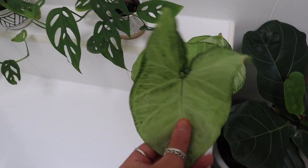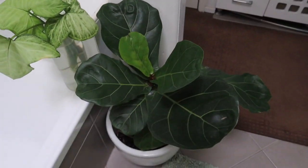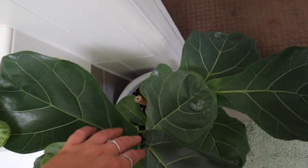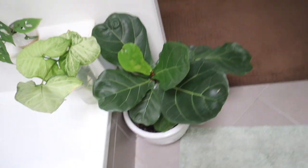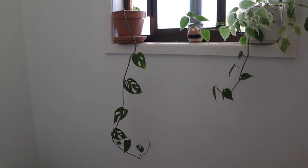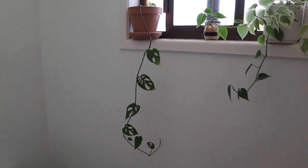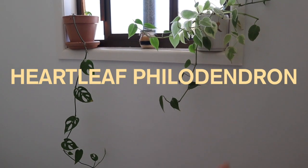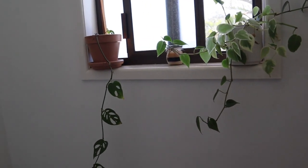I've got some arrowhead vines that are propagating, and then this is another fiddle leaf that I have. I just can't help it. They're so beautiful. So there's two different stalks in there, and this is a little bit hard to show you because of the lighting in the back, but this is in my little toilet area, and I've got another Swiss cheese and then heartleaf philodendron just on the windowsill.